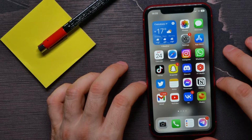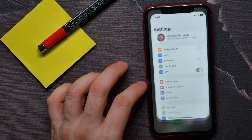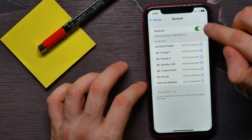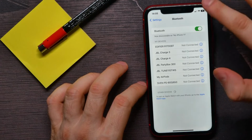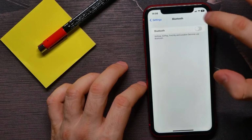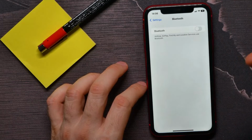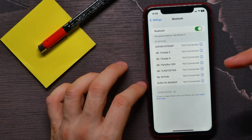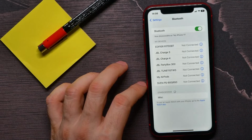And the first thing that you can try is open up Settings and here tap Bluetooth. There, if your Bluetooth is enabled, you can just toggle it off, wait for about 5 to 10 seconds and then hit on the switcher to enable Bluetooth on your device.